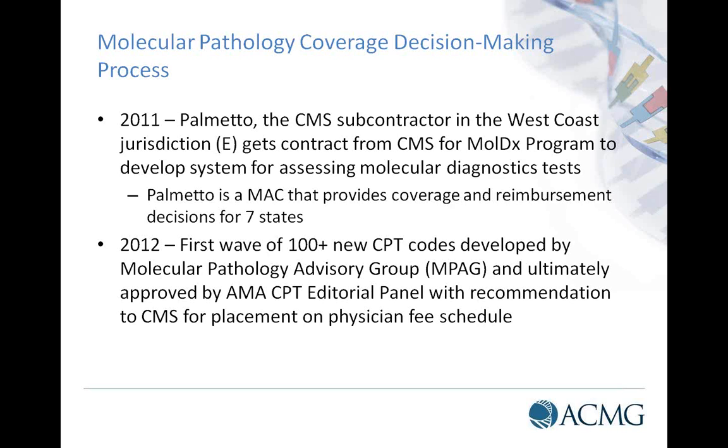So in 2011, CMS subcontracted with one of its Medicare administrative contractors. At that time, Palmetto was on the West Coast, in what's called Jurisdiction E. They also had several states on the East Coast. What was unique about them was they had North Carolina, where LabCorp is, and California, where Quest is. That's where the lion's share of molecular diagnostic tests were being done in the country. So having those two got them the contract to look at what they called the MolDX program, or Molecular Diagnostics Program, with the mandate to develop a system for assessing tests to make coverage and reimbursement decisions for the 7 states that were under them.